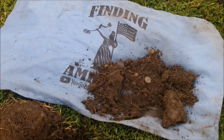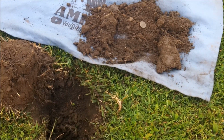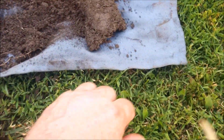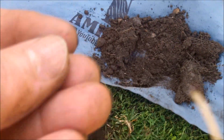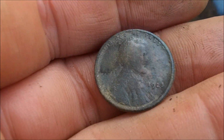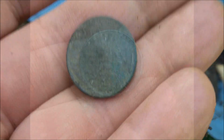Well, another nice find here. It was hard to get, but once I isolated it and I slowed down, just wiggled and isolated the signal, it was giving me a 23-24. And I dug down about 8 inches, and I was going through the dirt on the drop cloth, and I got a nice old Wheatie. But this is another beautiful Wheatie. Look at that. 1923 with Philadelphia mint. And that dates right around when this old church was built. So very cool coin, and happy to have it.